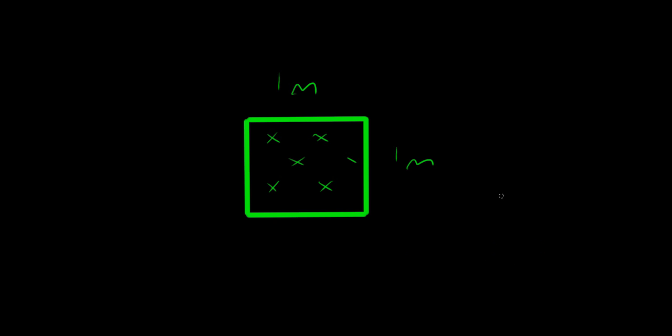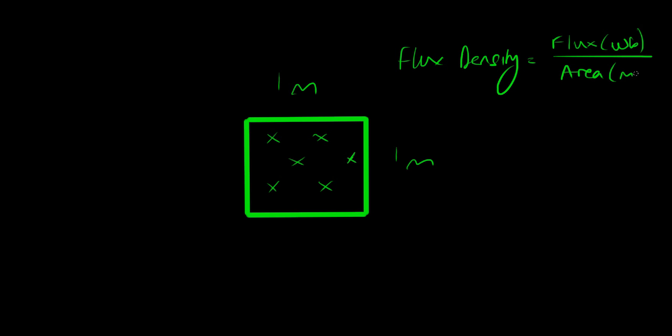Another quantity that you might want to know of is flux density. Flux density is equal to flux in Webers over the area in meters squared. In this case, the area is 1 meter squared, so the flux and the flux density would be the same. The symbol that we give for flux density is B. The symbol that we give for flux is phi. And area, of course, is A.